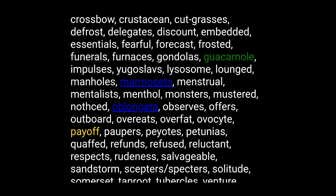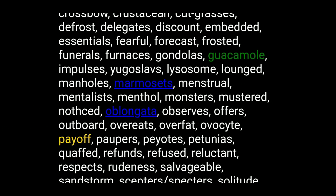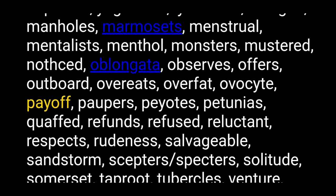Frosted, funerals, furnaces, gondolas, guacamole. That was a strange one. Guacamole is 33 in Pythagorean and Chaldean. Impulses, Yugoslavs, lysosome, lounged, manholes, marmosets, and you see with words like that, it's like they have a lot of sodomy words. Menstrual, mentalists. So this is one that stuck out to me, mentalists.